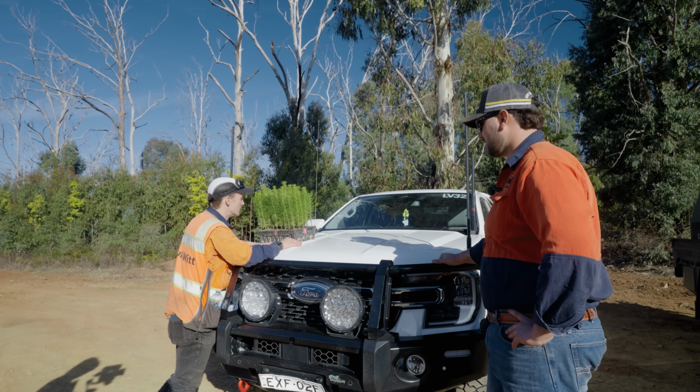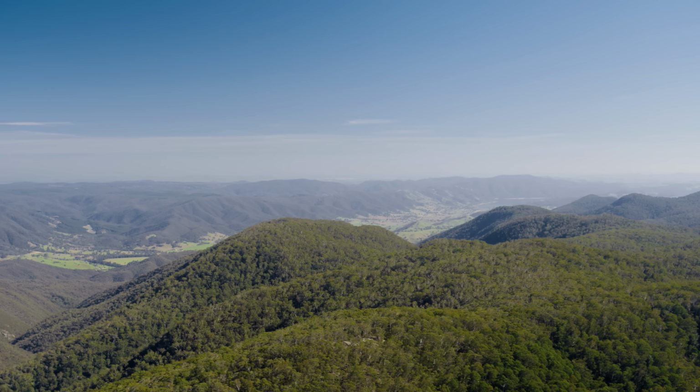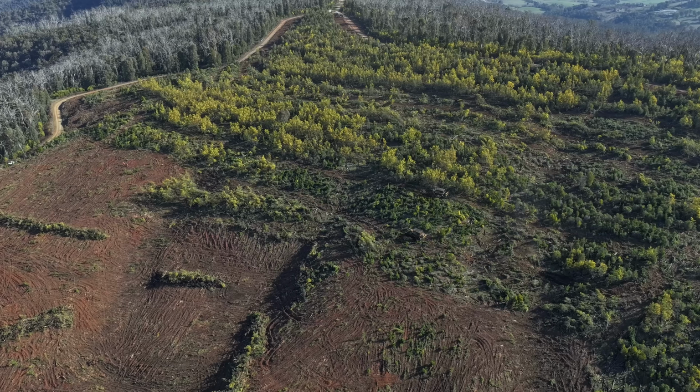So all over. Yeah. I guess with that, back to the helicopter. Back to the other side of the mountains. And that, in only a few easy steps, is how you reset an entire forest. Got it?